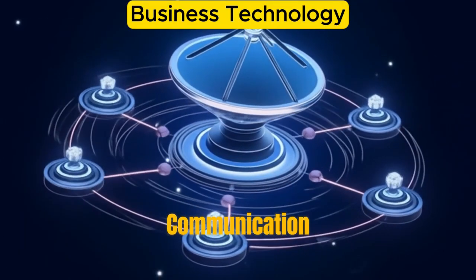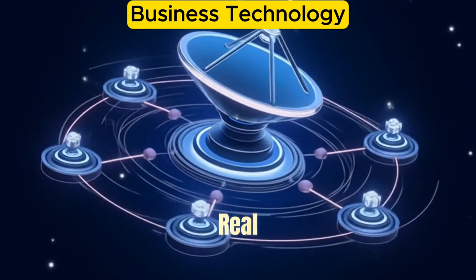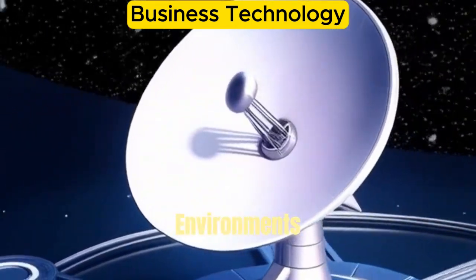Collaboration and communication tools. Platforms like Microsoft Teams, Slack, and Zoom enable real-time collaboration, remote meetings, and efficient communication, crucial in today's hybrid and remote work environments.